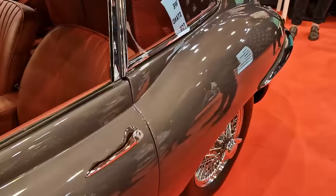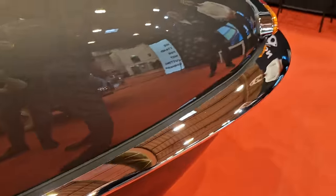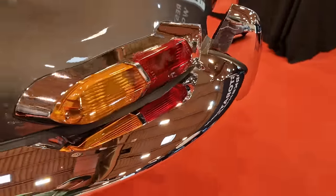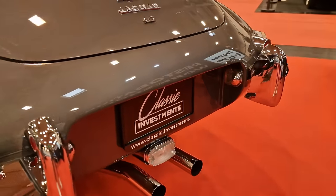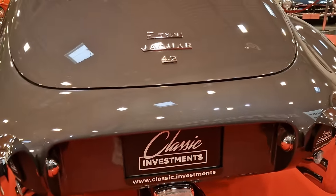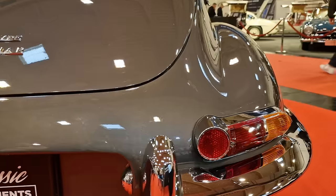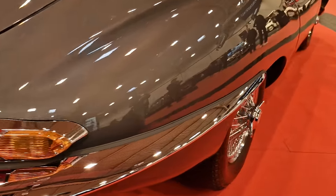In England and in the EU. Okay, this sounds like a bank. Yeah, the cars are classic investments. Okay, so this is fully restored, and is that your workshop in the UK or in Germany? Yes, the workshop was in Latvia. In Latvia, okay. Was Mark here already? No. Okay.